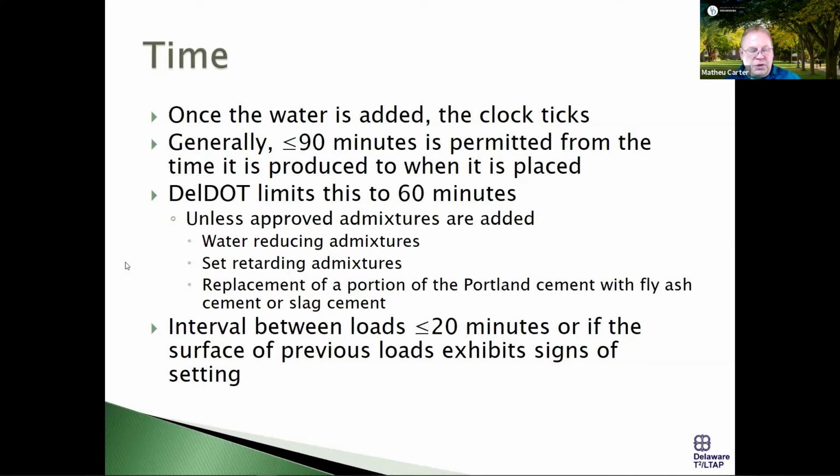So while you do that, I'll move on to time. Concrete cures technically inevitably or indefinitely. For example, the concrete in the Hoover Dam is still curing. But the bulk of it happens within about a month, 28 days, right? We pretty much become asymptotic to the compressive strength that we're going to see. We're not going to get much after that with most mix designs in most environments.